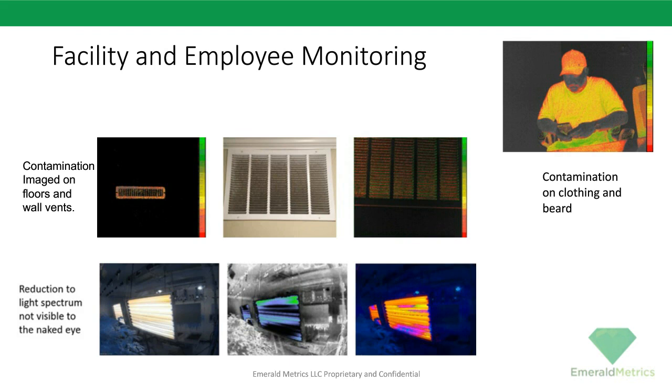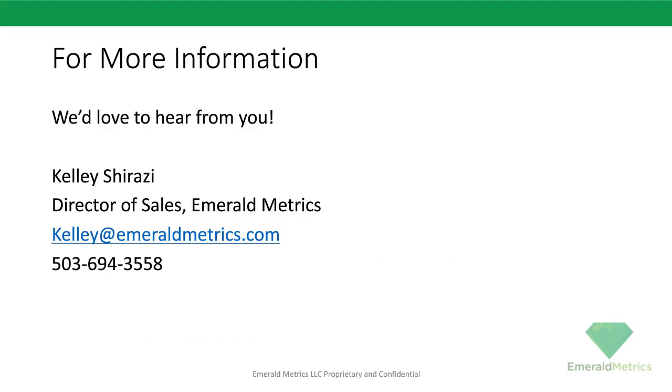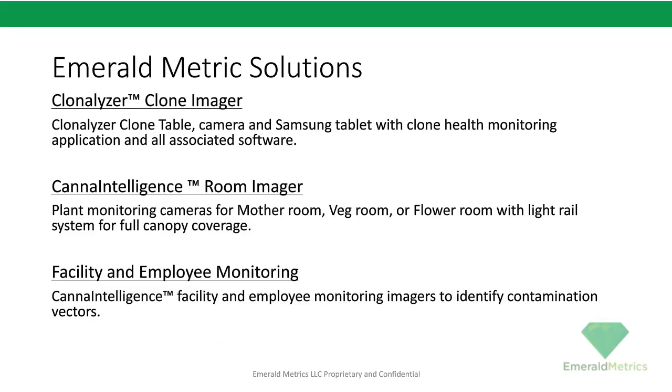So as we're looking at the pieces that we can offer, I talked a little bit ago about the clone imager. That's called our clonalizer. It comes with a table, camera, Samsung tablet, clone health monitoring, and all associated software. That's our start-in just to get going. And then we have our room imagers. The room imagers, we have some growers that have one room imager because they've only got one room with a high ceiling. Other ones, we're doing an installation of 80 cameras in a rack system up in Canada. So we can put anywhere from 1 to 100 to 200 cameras, depending on the size of the operation, in order to cover all of your plants.